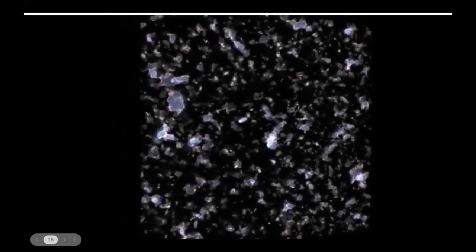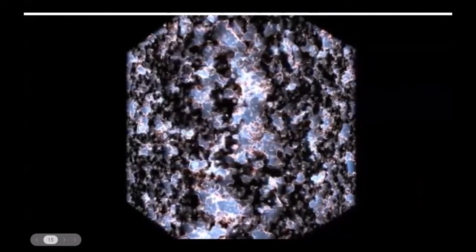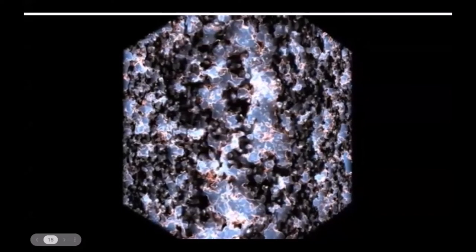I think maybe I'll play the video again. The universe is all black. Black represents neutral hydrogen. As the stars are forming, they're giving off light. The light is knocking off the electrons from the neutral hydrogen, causing the neutral hydrogen to be ionized. And gradually the universe changes from being completely neutral to being completely ionized because of those stars. Okay.